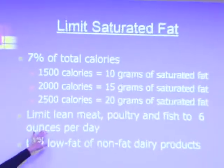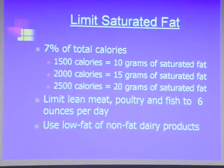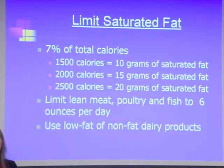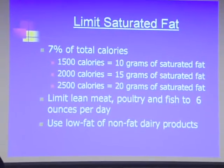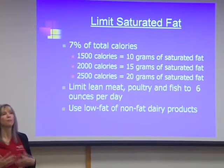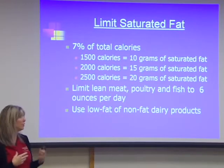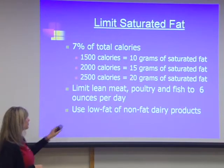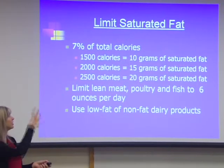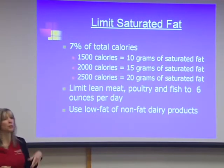And the fish, no need to limit unless it's deep-fried fish, which you probably want to limit. But the fish, you can really eat as much fish as you want. The oils you're getting from fish are very beneficial. And fish is typically lean, and even the fattier fish have kinds of fats that are helpful for you. And using low-fat and non-fat dairy products. So that's how you would reach that goal of 10 to 15 grams of saturated fat.